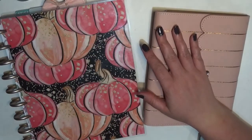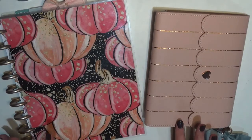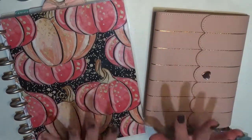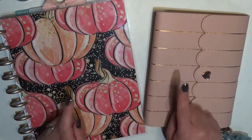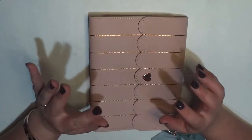Everyone, it's Brittany from Coffee Planner Mom, and I'm here today to flip through the completed spreads in my catch-all and my social media / shop planner for September and October. All right, so we're going to get into it starting with my shop planner.